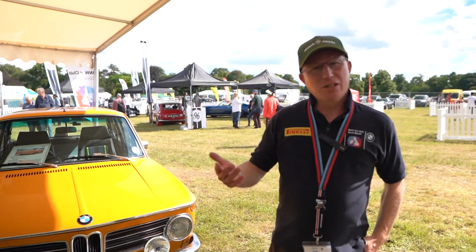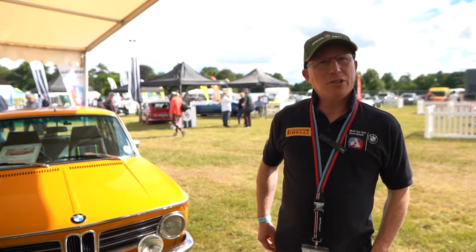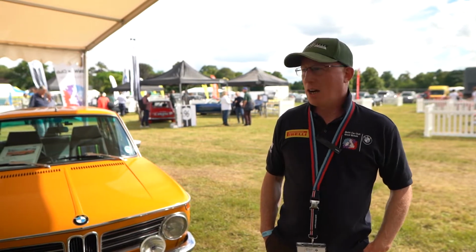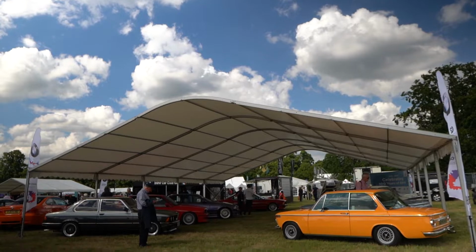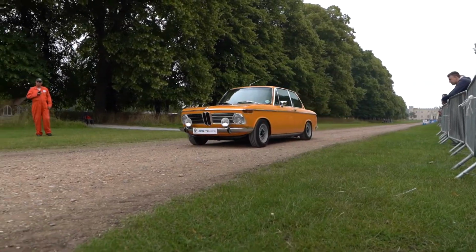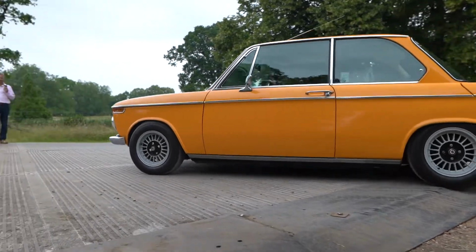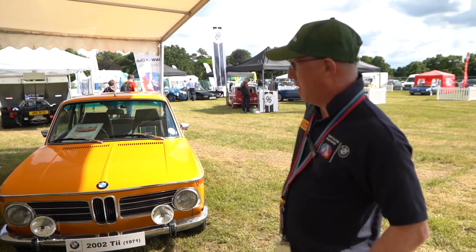Hi, Richard Stern, Chairman of the O2 Register and Registered Director. We're here at the London Classic Car Show at Syon Park, northwest London. We've got a fantastic lineup for you all this weekend, and we've got the biggest stand and some cracking cars on show for everybody. Starting off with celebrating 50 years this year of the model, the TII. I've got a lovely Colorado orange car on display here today.